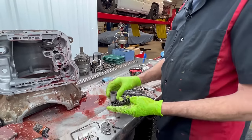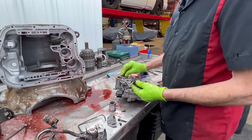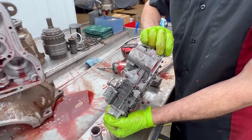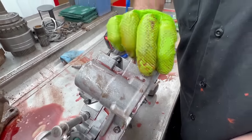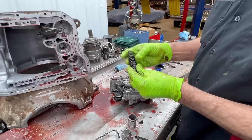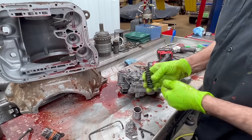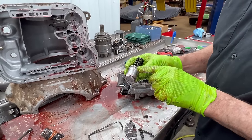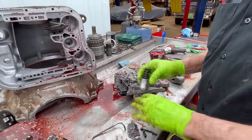Some of them just put the spring in there, and then they drill a hole through here. It comes out that back side right there. See that little hole? That's an added hole. So this is a Transgo kit. Got three springs for the accumulator. Normally there'd just be one. Always want to change your seals here, and these are different sizes, so you want to make sure you put the right one on the right end.